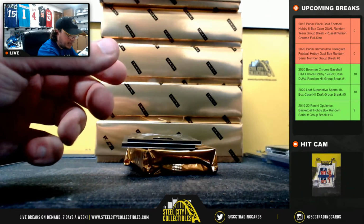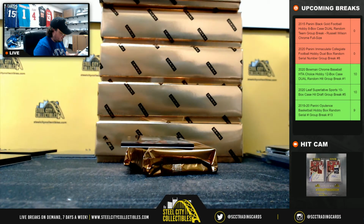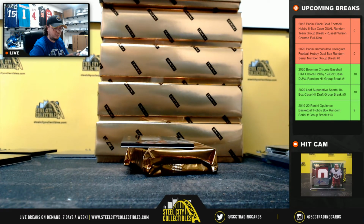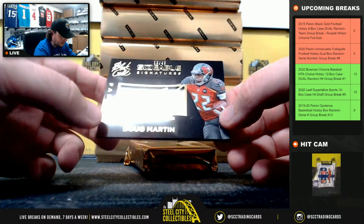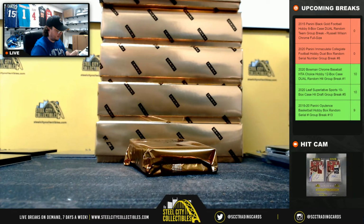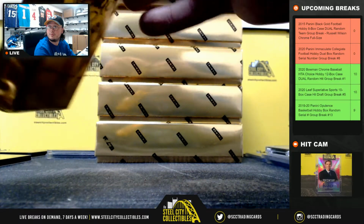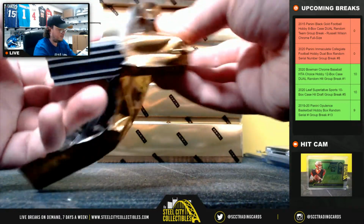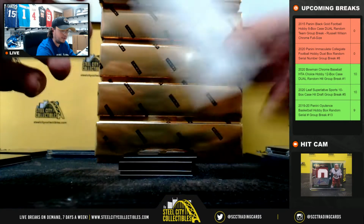Andrew Luck, number 199 base. Shadowbox Swatch, Amari Cooper rookie, number 199 for the Raiders. Goes to Keith. And sizable signatures here, number 13 of 49, Doug Martin for the Tampa Bay Buccaneers, going to Eric. That's Eric Z, the Bucs. We have a redemption here for a sizable signature rookie jersey, Devante Parker. It'll be the Miami Dolphins.